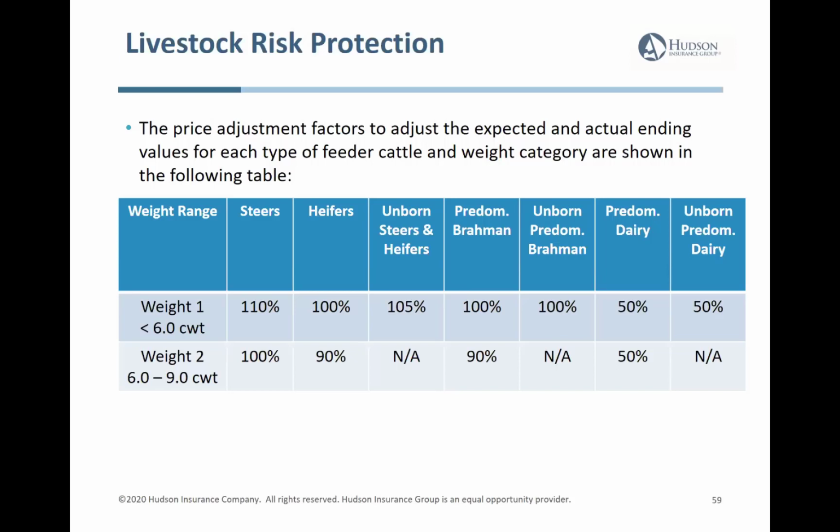If it's a heavier weight steer, the 600 to 900, as you can see, there is a price adjustment factor, but it's just 100%. So it's just multiplied by 1 at that point, and that's how they determine your expected ending value. If it's unborn, all the steers and heifers, it's 105%. And then as you go down the chart, unborn, the predominantly Brahma, they get 100% in the lighter weight class, 90% in the heavier.